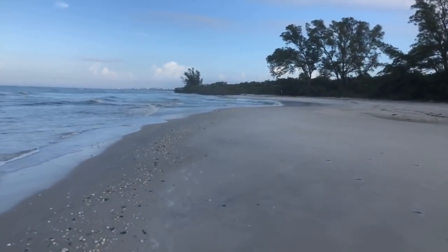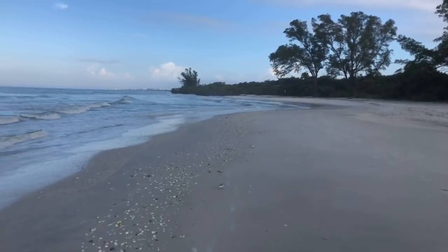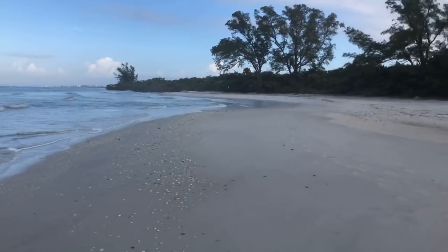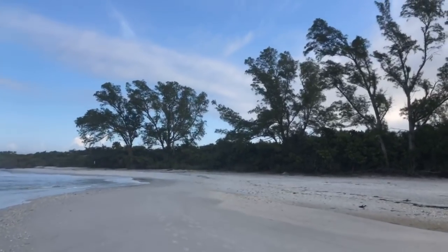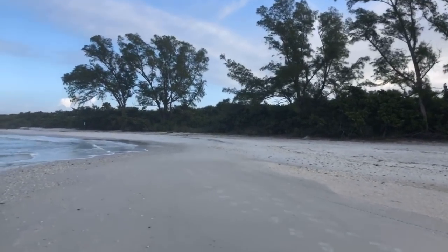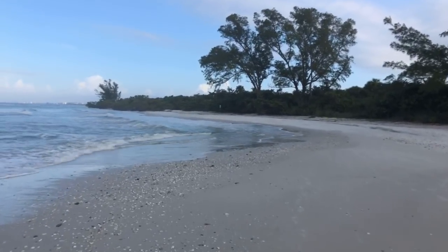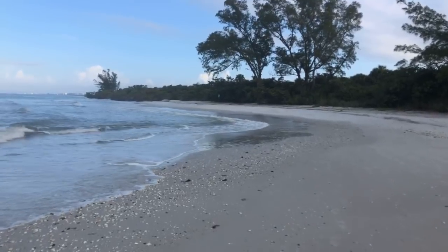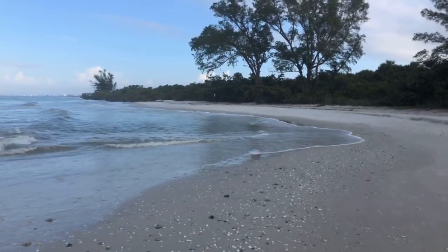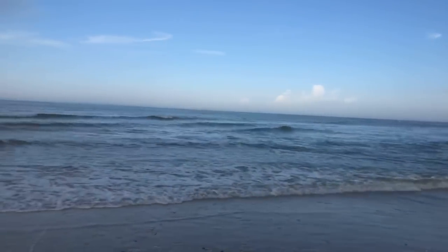I'm going to turn around and start walking back here. I'm up to the end over here. Clouds starting to move in. Very low level clouds. Now let's walk back down the beach and see what we missed. Maybe we'll see some more dolphins.